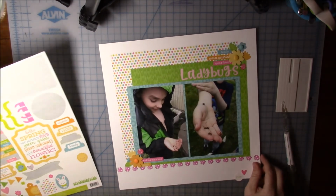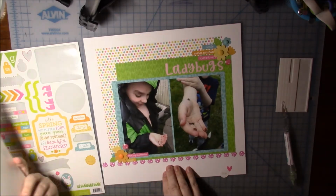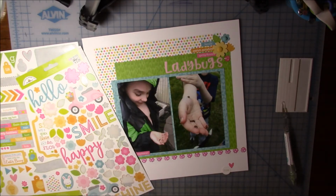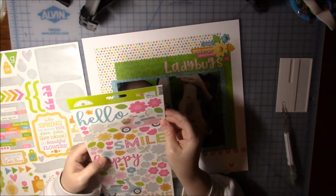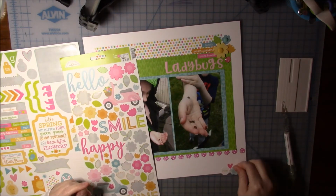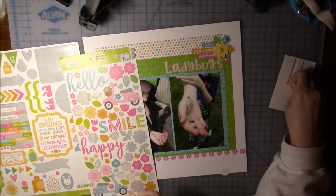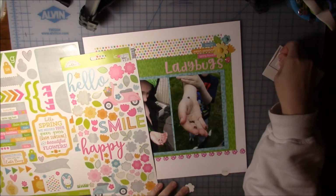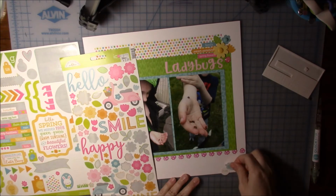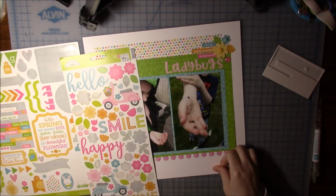And so then up in the right hand corner, the blue sticker says family, the orange sticker says warm sunshine, the pink sticker says spring flowers. I was just trying to use up a lot of this collection. I really love this collection, but I don't do a lot of spring pages. I don't do a lot that has to do with spring itself, I guess.